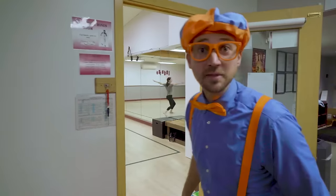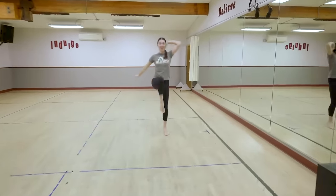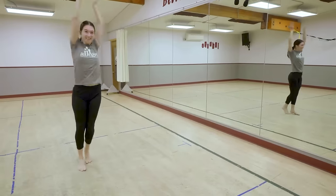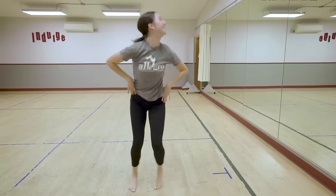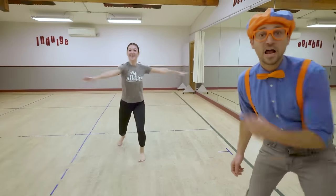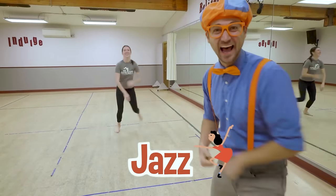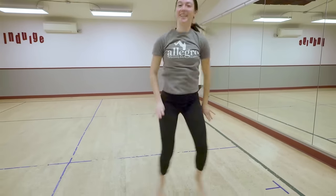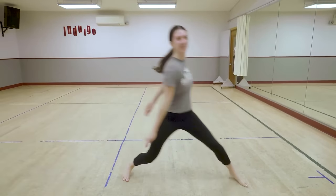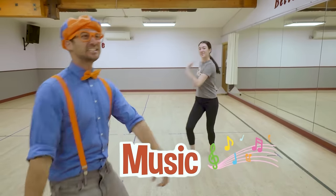Hey, check this out. Emily's doing another dance. Come on. Whoa! This style of dancing is called jazz! It looks like so much fun! You know jazz? Yeah! It's a type of music! Check it out!